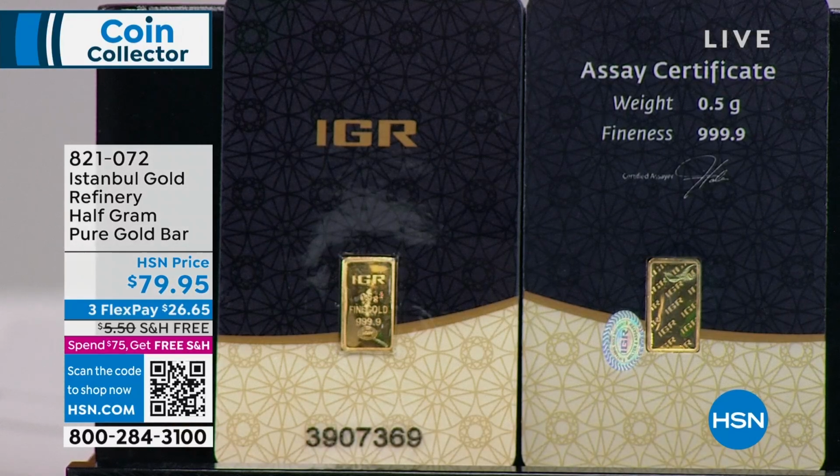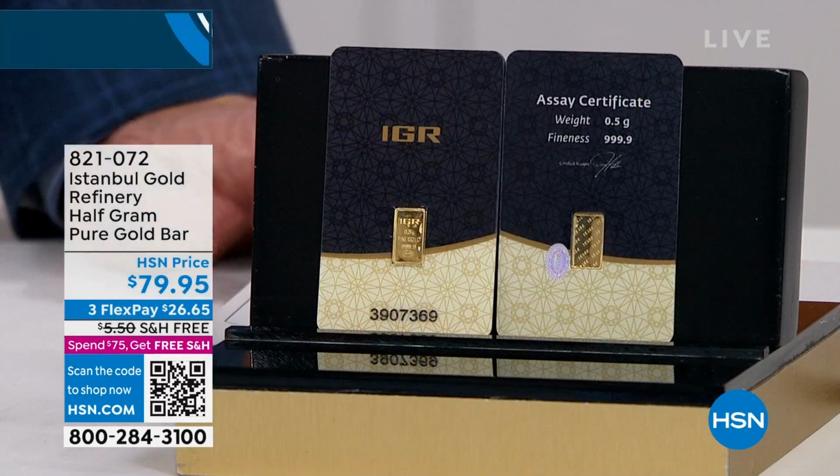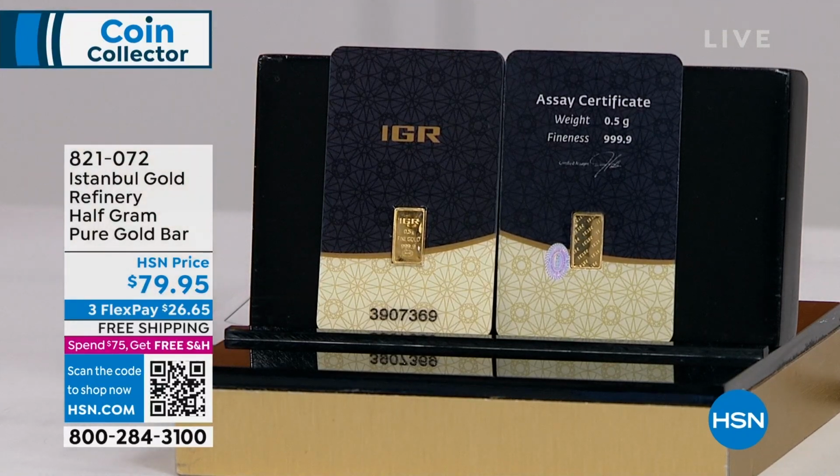I had these in stock. While silver has been going up, so has gold. As a matter of fact, gold over the last 3 trading days is up like $100 an ounce. But again, I'm holding the price of this bar at $79.95.